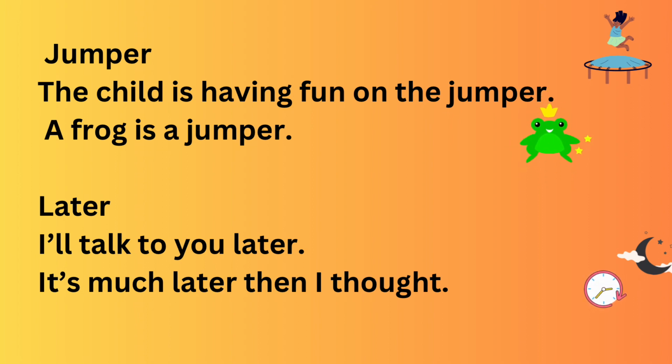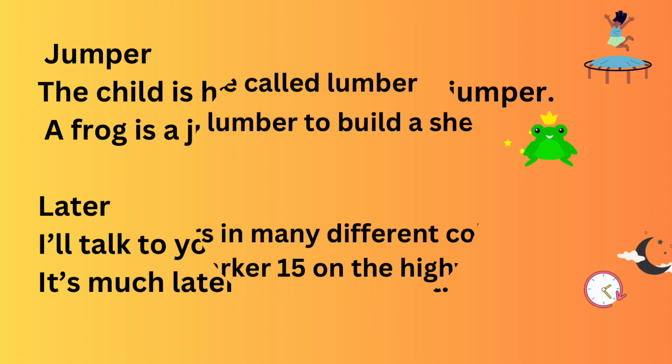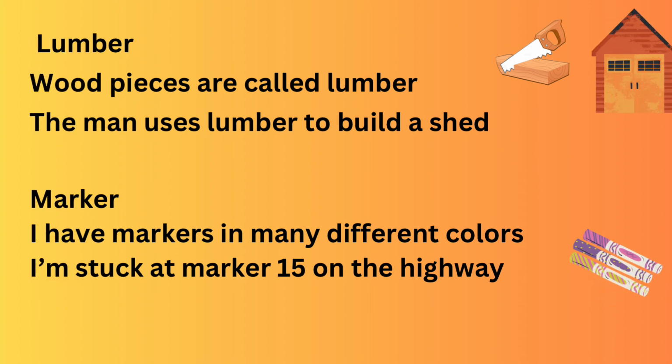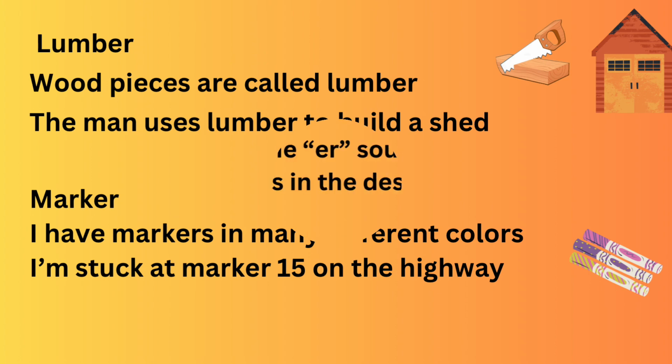Later. I'll talk to you later. It's much later than I thought. Lumber. Wood pieces are called lumber. The man uses lumber to build a shed. Marker. I have markers in many different colors. I'm stuck at marker 15 on the highway.